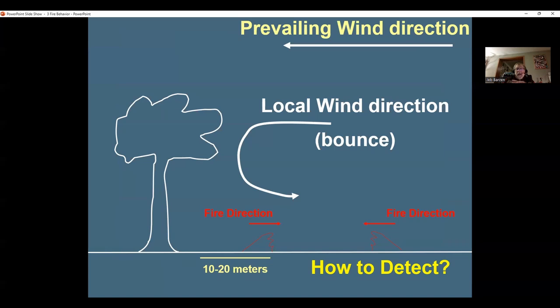Now, on flat ground, you don't need bluffs in order to have local effects of the wind. In this case, if we have the prevailing wind direction going like this, let's call this a west wind. So it's coming out of the west and it's blowing in this direction, especially if it's light. When you've got a forested situation, so you've got a bunch of trees that are here and an open area here, if the wind's blowing in that direction, out a distance from those trees, the wind's going in this direction. So the fire moves in this direction.